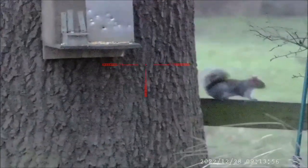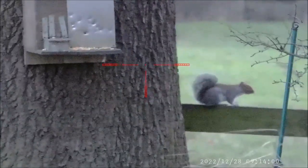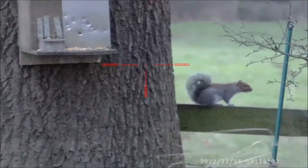At this point, I thought it was going to climb on the feeder, but it just wasn't having any of it, so I just had to show a bit of patience and wait to see what it was going to do.